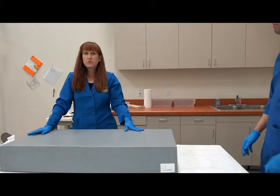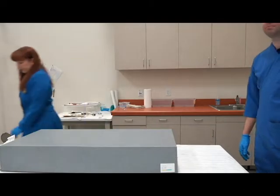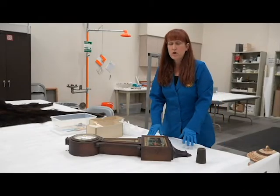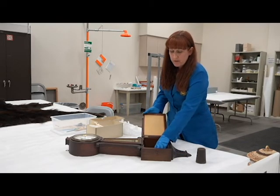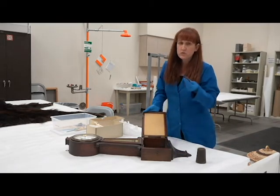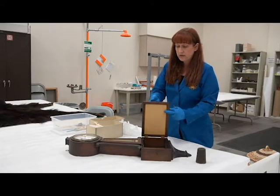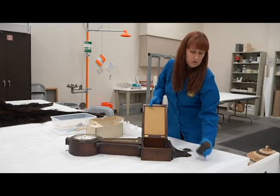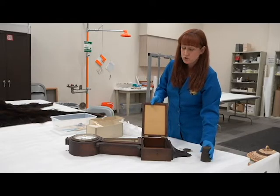And now we're going to go to the other table and learn how to pack a clock. So just a few things to take care of when you are packing a clock. You want to actually remove the pendulum. It's rather heavy, and if it moves in shipment, it can break the glass or the wood. Also the weights. We've taken both weights out of this. That can also cause a lot of damage to your clock.